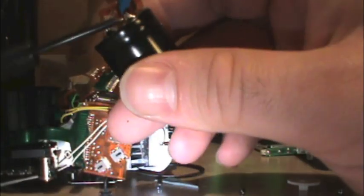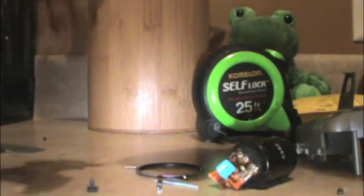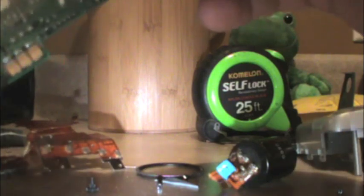Here's the capacitors that bite. If they're ever charged, do not touch them. I'm going to make sure this one is discharged. Okay. Flex circuits are always fun. I used to work for a company that makes flex circuits. I was working in the planning department. That's a fun job.